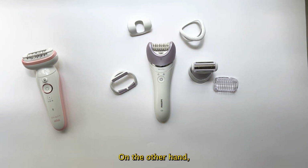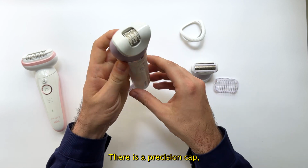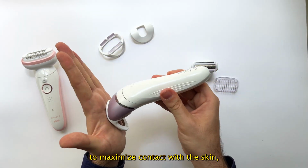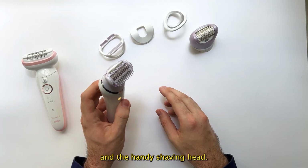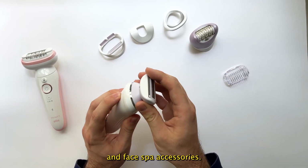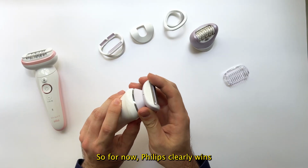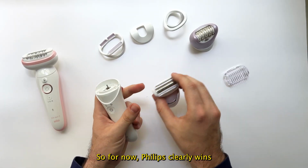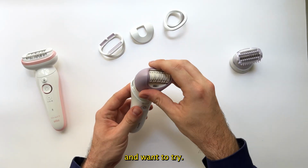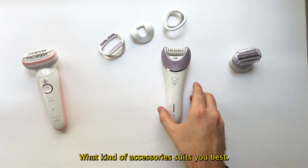By the way, there's a video about the Silk Epil 9 Flex on the channel. Go see it, we even broke it open. On the other hand, the Philips is pretty generous with accessories. There is a precision cap, a massaging head, an accessory to maximize contact with the skin, and the handy shaving head. In some other packs, they even include pedicure and face spa accessories. So for now, Philips clearly wins this round, especially if you are new to epilating and want to try what kind of accessories suit you best.